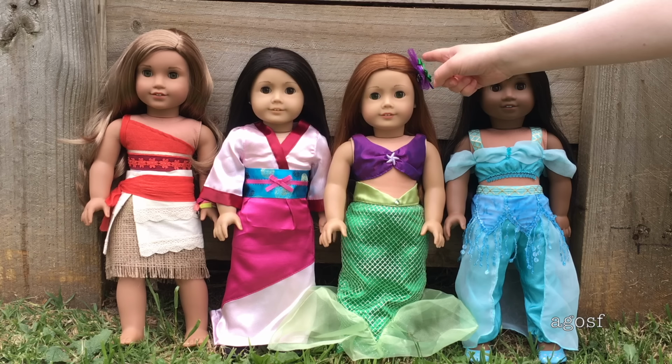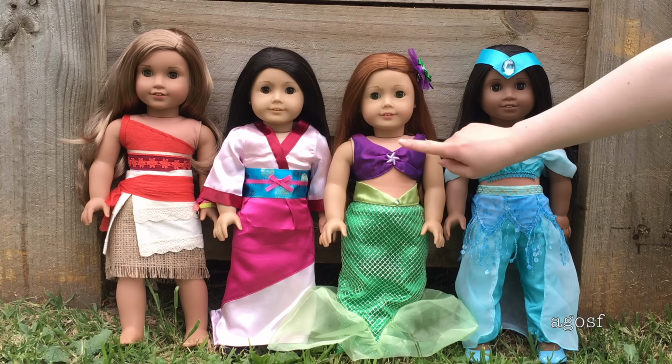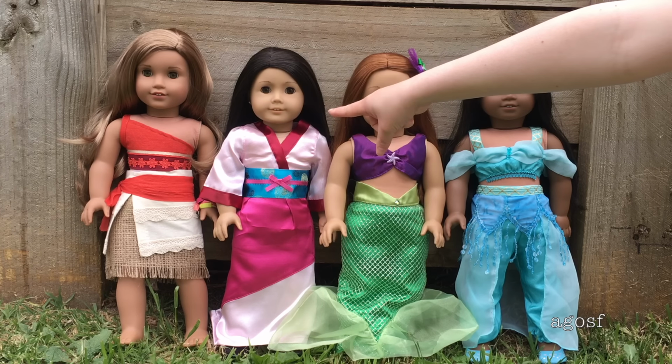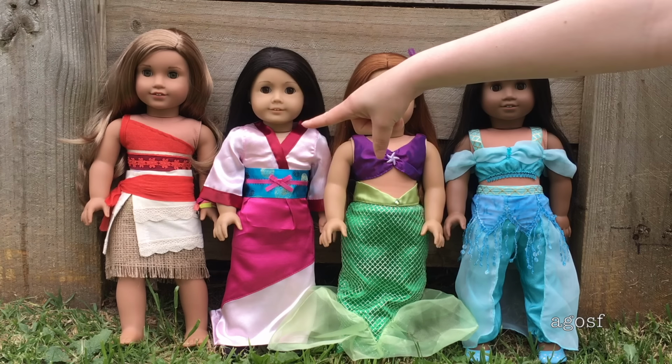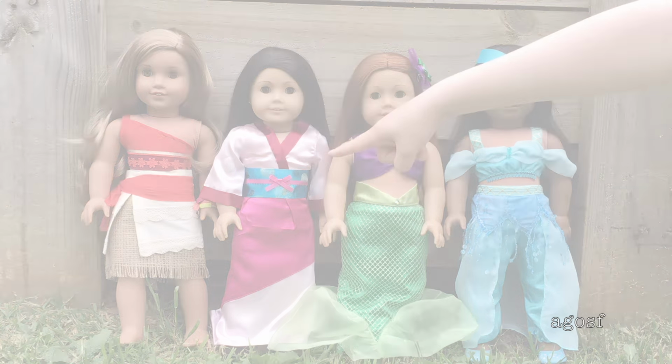Ginger is Ariel, and I love her hairpiece. It's so fun, it suits her outfit great, and it looks so realistic on her, and I love the tail too. Jade is Mulan, and I love her dress. There's so many different shades of pink on it, and it looks so realistic. And the last doll is Leah, and she's dressed as Moana.